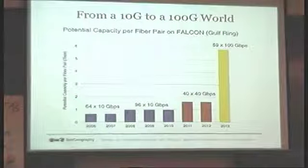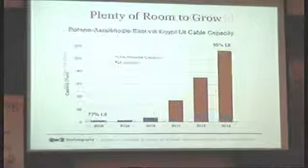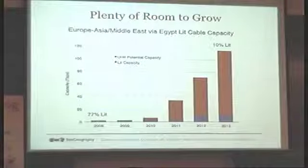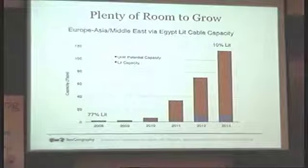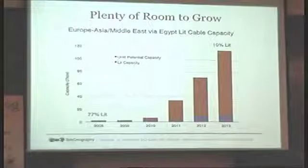Looking at the situation overall of the lit capacity versus the potential capacity on cables linking Europe to the Middle East and Egypt, there's been a transformation as well. So in 2008, we mentioned that there were just these three main cables. Capacity was starting to run out on the route. It was very heavily utilized, 77%.